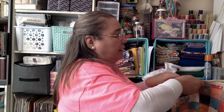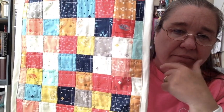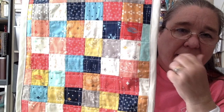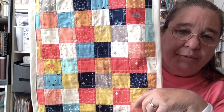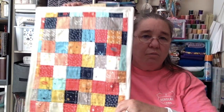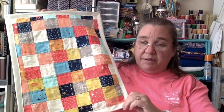Let me see if I can get it out. I got it hanging on a big long crochet needle. So anyway, it's not perfect, but it's perfect to me. I had a hard time cutting down my little squares, and when I got them cut down, I don't know, they started getting off when I was trying to sew them together. So I'm learning that when you sew smaller things, sew them while they're big and then cut them. That's the best thing.